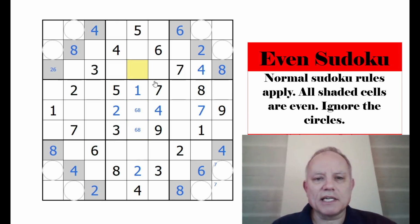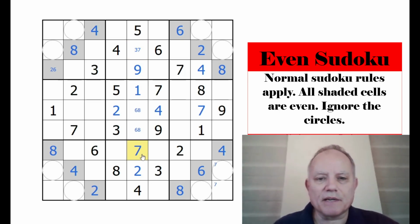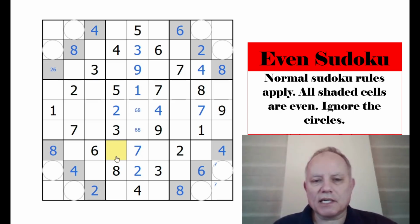This is now a naked single, 1, 6, 8, 2, 4, 5 in the column, 3, 7 in the row. We've got a pair that must be 3 and 7. Oh no, in fact this one must be 7 because there's a 3 in its box. 7, 4, 8, 3, right, 9 and 6 in column 4.